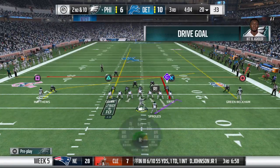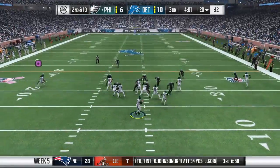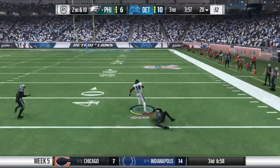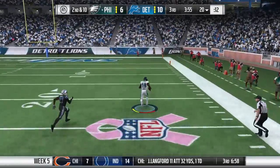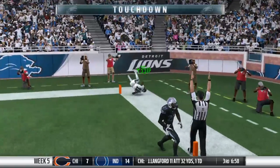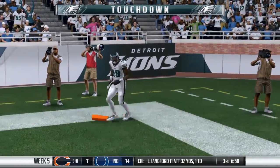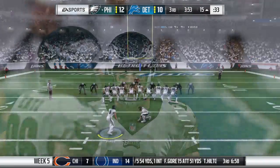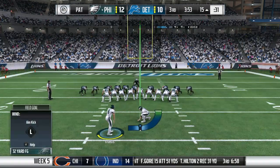Here we go now. All right, now look at 56. Now Wentz throwing on 2nd down. He's going to air one out. He's got a man complete. Touchdown, Philadelphia. Dorial Green-Beckham, an 80-yard touchdown. And the Eagles are able to cash it in for 6.